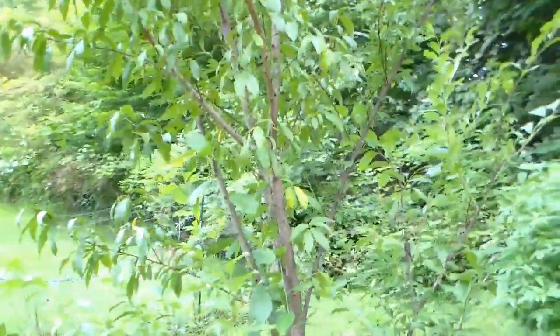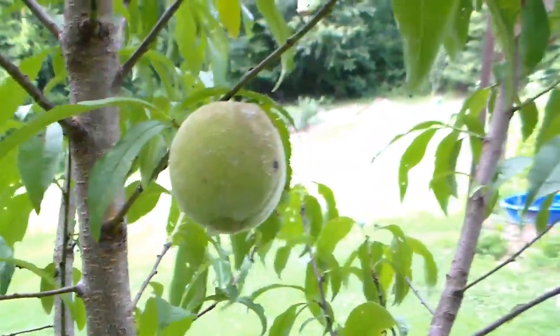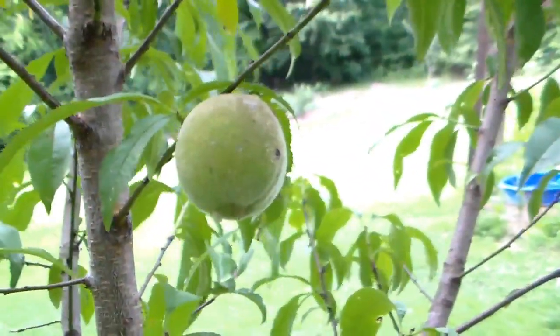Let's check out my plums. I have not seen my plums in a couple days. And I see one. See a few. I don't know if I can get that on camera, y'all. But it's about the size of, I don't know, a golf ball. Golf ball. First year it's produced. Look at that. There's one right there. You see it? There it is.